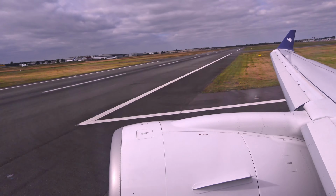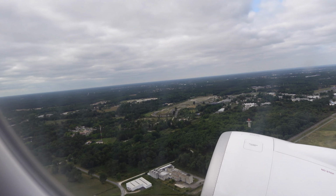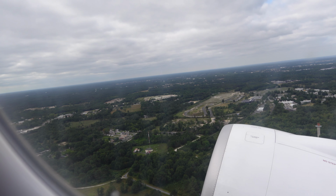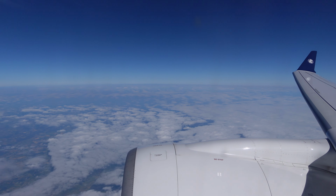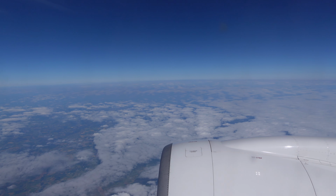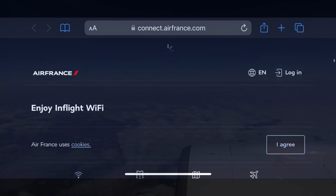Now, unfortunately, I didn't have a window seat on the departing flight out to Heathrow, but I did have one on the connecting flight in from Bordeaux, so a couple of shots of that experience just here for you. It really was wonderful being right up next to these brand new extra big windows.